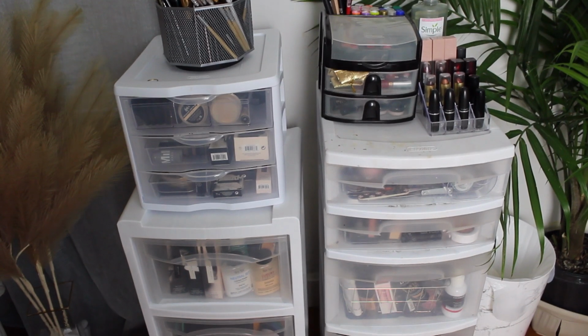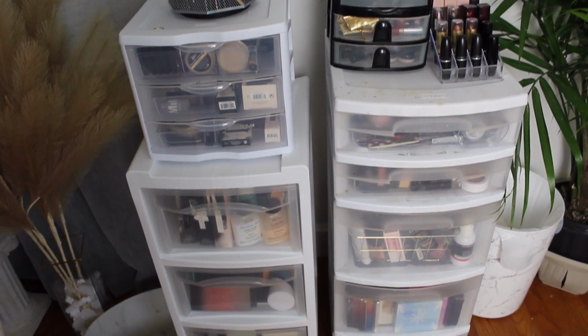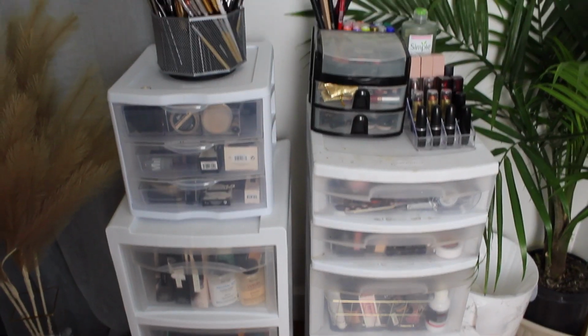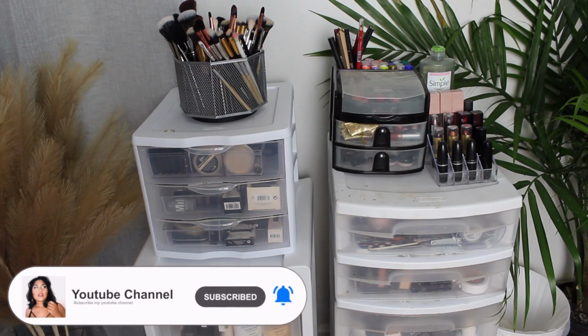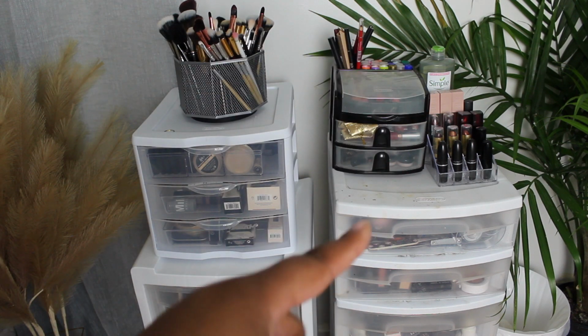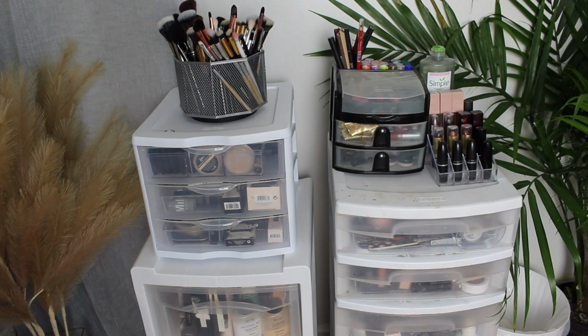So here is my makeup collection. Very minimal. This side over here, these storage things have all of my high-end makeup, and this storage thing has all of my low-end drugstore makeup. I'll tell you guys about what's sitting on the top of both of them in a minute. And I did get them from Walmart.